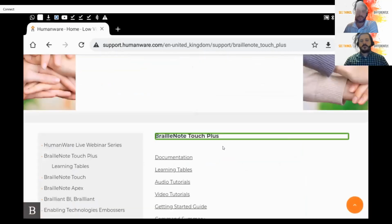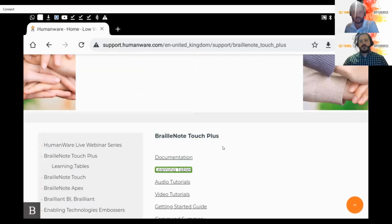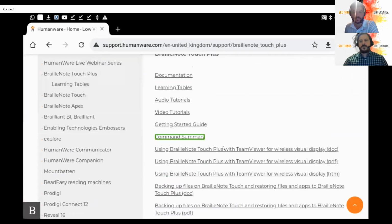BrailleNote Touch Plus. Okay, so we're now on the heading style 2, and it has picked up that there's BrailleNote Touch Plus. So at this point, I'm going to continue reading with my Braille thumb keys. Documentation. Learning tables. Audio tutorial. Video tutorial. Getting started. Command summary. Using BrailleNote Touch Plus with TM Viewer for wireless visual display. Doc. Link. Using BrailleNote Touch Plus.